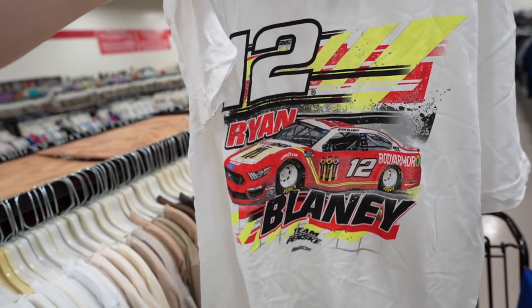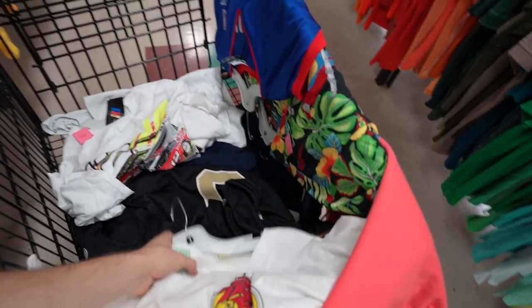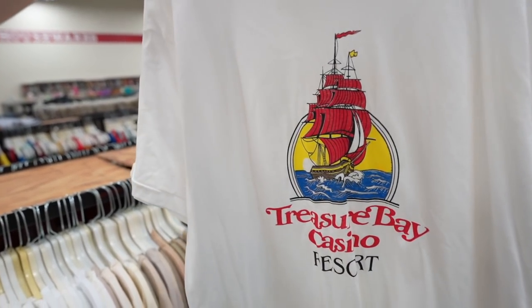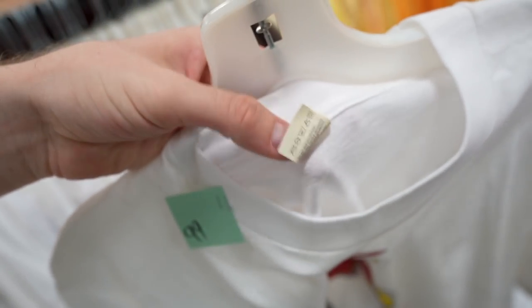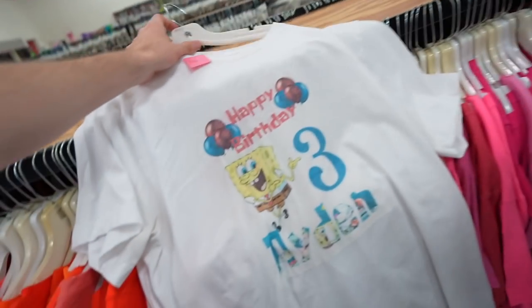Hey, guys. I found that Penske Racing t-shirt right here. Body Armor brand, huh? And then check this out, single stitch. Super old school, we got the Treasure Bay Casino Resort t-shirt on the old Screen Stars Made in Mexico single stitch frame. Hey bro, should I buy this to go with the backpack?